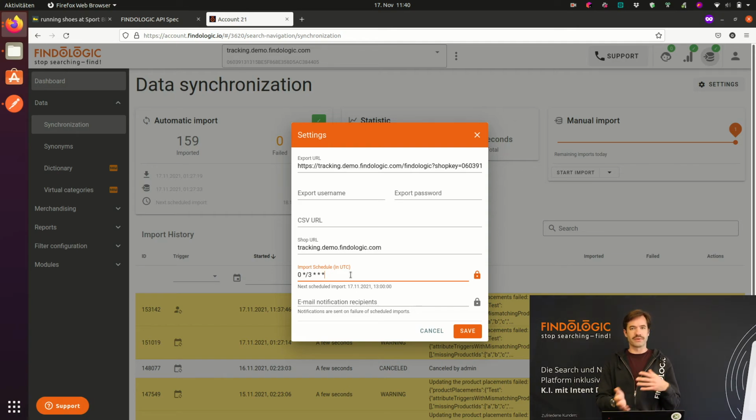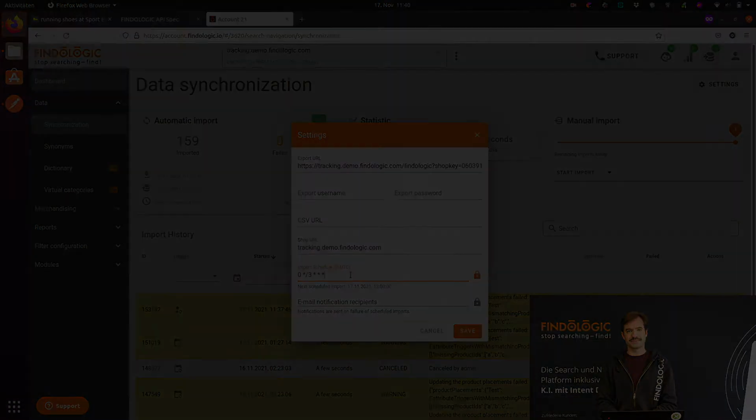You could also say, okay, you want this every 2 hours, or between 10 and 12 it should happen more often. So it's a very flexible way to configure this import schedule to fit your exact needs. Again, this import schedule feature is currently being rolled out. It's not yet generally available, but should also drop into your account in the next few weeks.